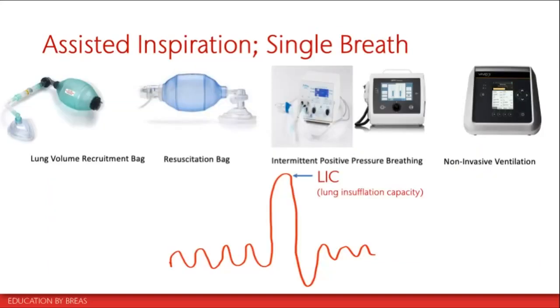So let's start off by looking at those that provide a deep breath in. We have various pieces of equipment that we can use: a lung volume recruitment bag, a resuscitation bag, intermittent positive pressure breathing devices, or a ventilator. A single breath insufflation is useful for those patients with bulbar impairment because they don't have the ability to close the glottis. What you'll find is that they will breathe away themselves, shown here in the red wiggly lines, and the device will deliver a deep breath in the form of a lung insufflation for the maximum insufflation capacity, and then they will breathe away. So you will let them breathe away, augment the breath by giving a deep breath in, and then they cough at the end of it if they need to.